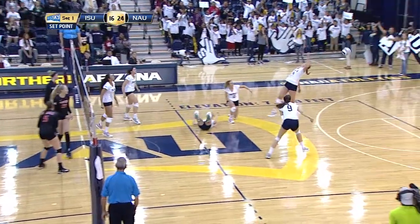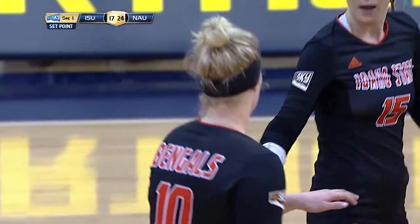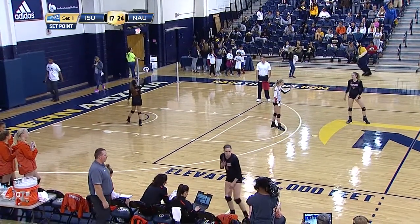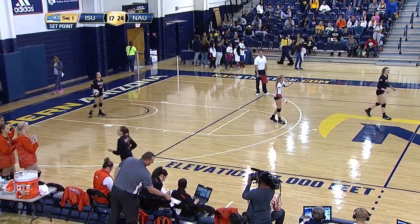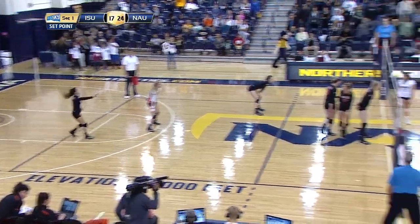Idaho State tips that one over. NAU's got to adjust. Every time Idaho State has a well-formed block in front of them, they tip or shot. So the floor defense has to start releasing and be ready for that. You got to gamble sometimes. To it, right. Yeah. Especially Hurst. Garrity's a little more aggressive with a well-formed block.